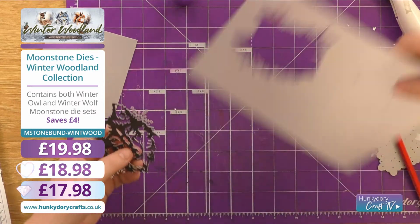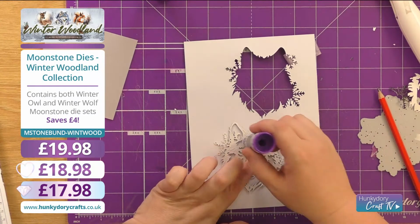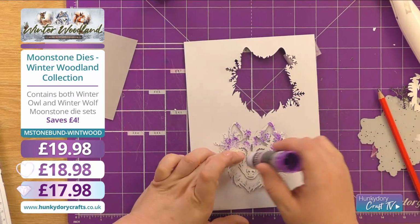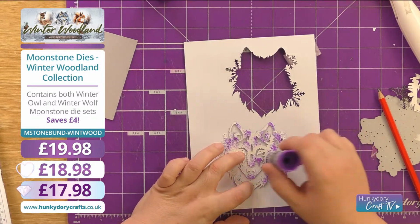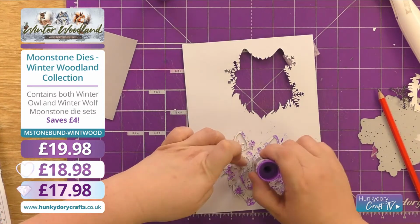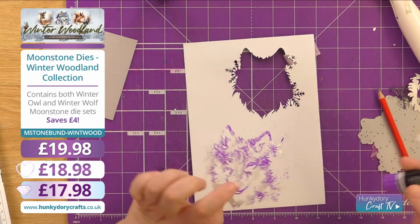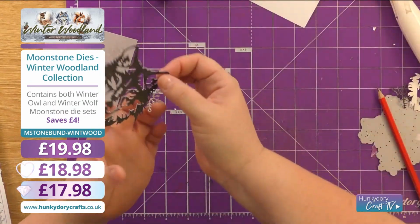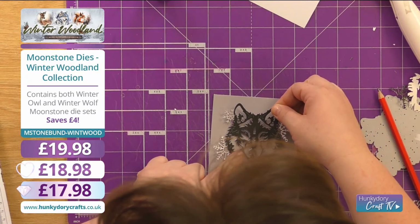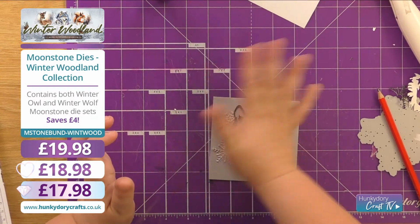And I'm just going to do that. And then we're going to go again on the back here, this time making sure we're getting those snowflakes all down. You can see it's drying as I'm doing it. It's going from that really vibrant bright purple, so it's completely clear. Yeah, and we're just going to pop him in there like that, right in the center.